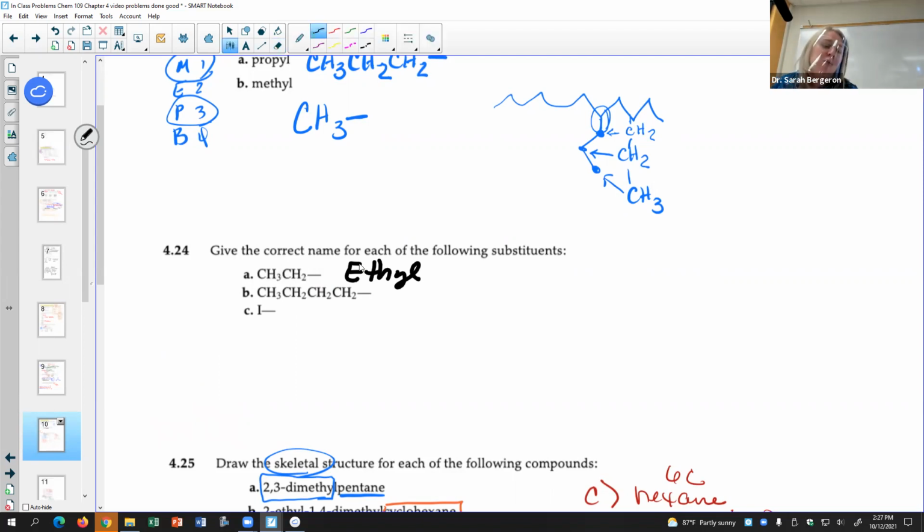Okay, the next one. I have 1, 2, 3, 4. Me eat peanut butter. Look, I'm about to do it wrong. Butyl. It's a butyl group. Instead of being butane, it's a butyl group. Okay, when you get to elements, what you do is you just take the beginning of the element name. So I is iodo. Instead of iodine, it's just iodo. And I'm going to show you, we're going to put all of this together in the next one.